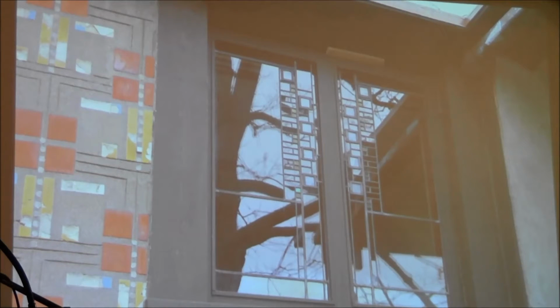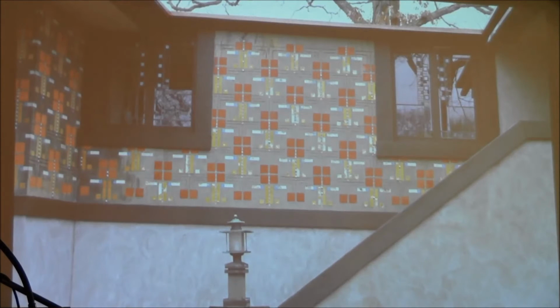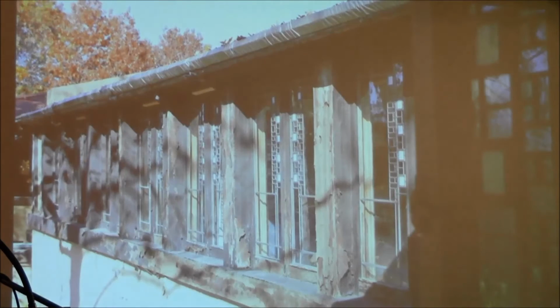This is that. Okay, not too far away. So that's how it looks now, with wood trim being replaced. The tile frieze is in the same condition it was in, but those are the repair windows.